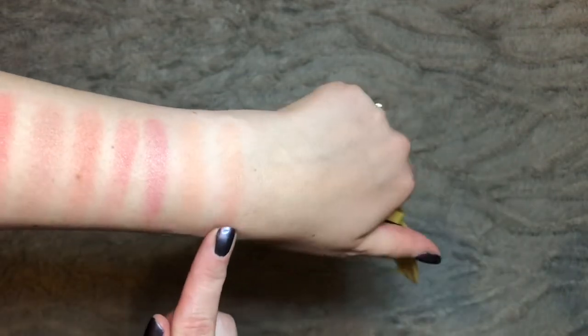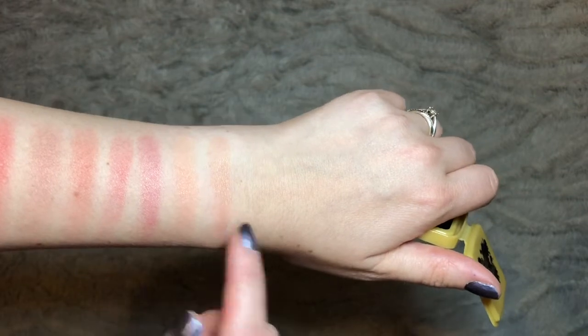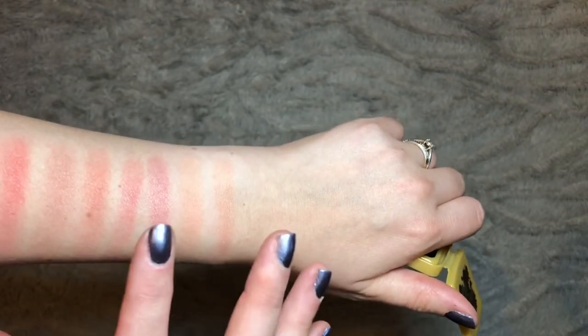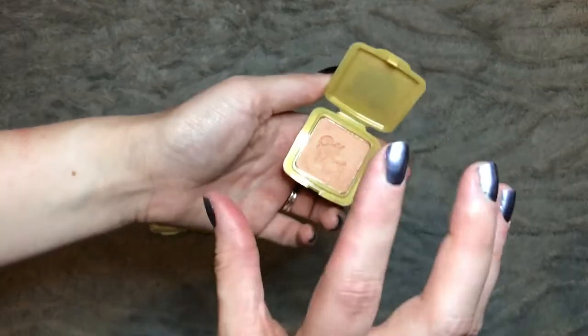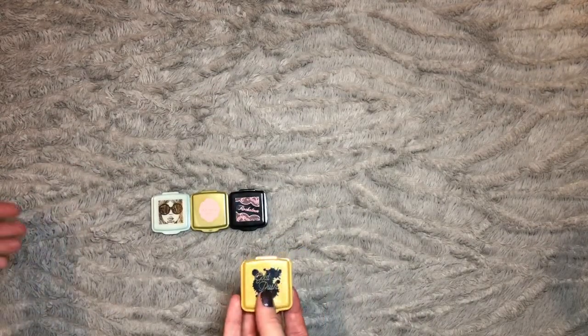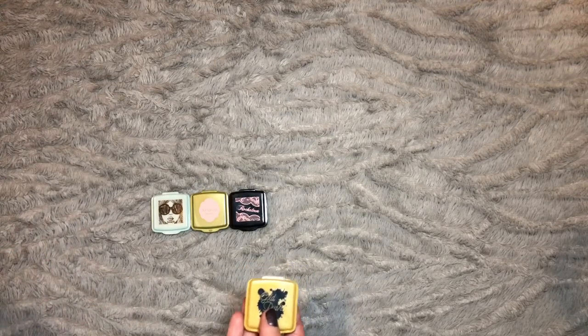But tone-wise, I would say they are very similar. It leads me to believe that I could actually get away with decluttering this one, but I do want to give it another fair shot. My only issue with all of the ones in this collection is they are scented, which I've never appreciated.